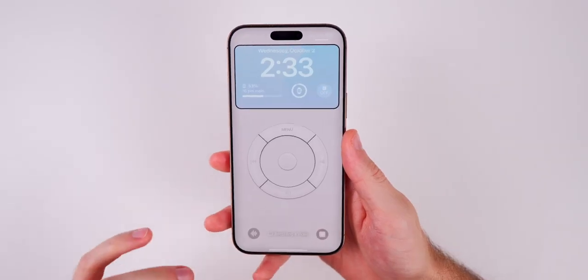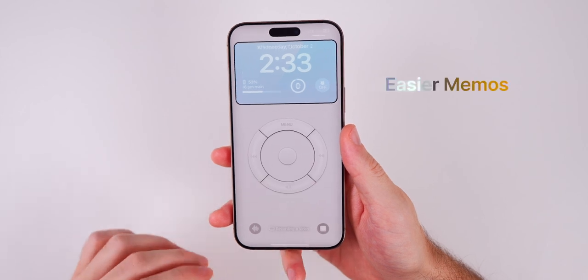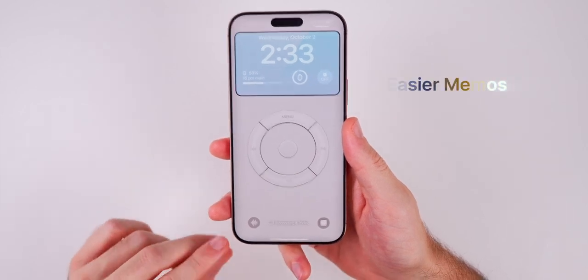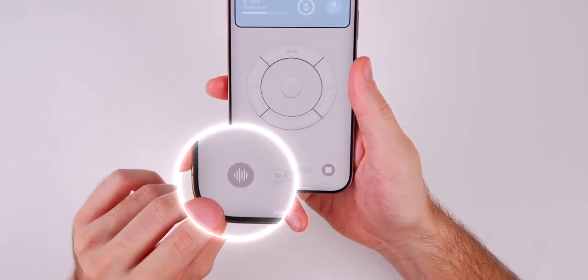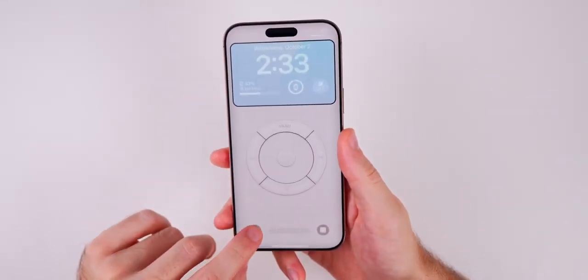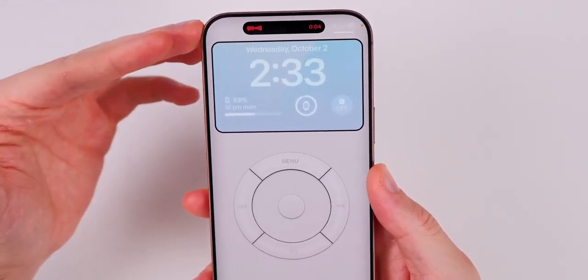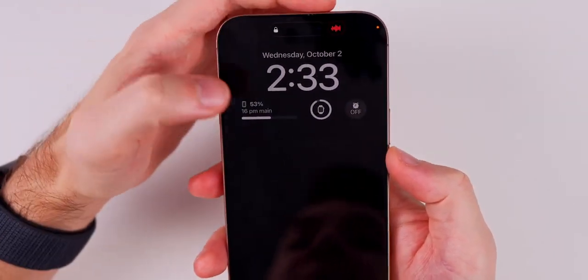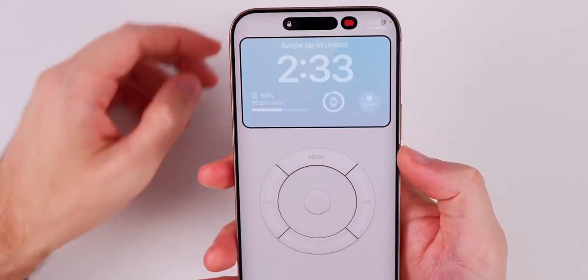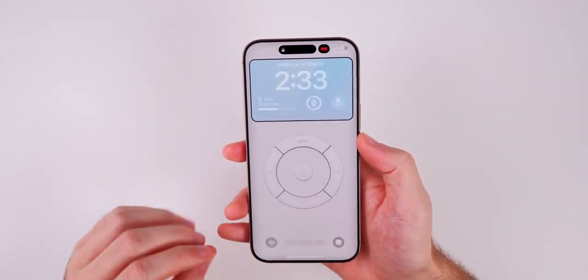And by the way, since those microphones are so good now, you might also want to use your phone to take audio notes more often. An easy way to do that is to add the voice notes as your lock screen quick control. So if you press and hold on that, it will automatically launch voice memos right here in the Dynamic Island, and you can record even when your phone is locked. You can see it's still moving up there. It's still recording while my device is locked, and I can go ahead and press and hold right here to disable that and end that recording.